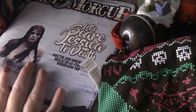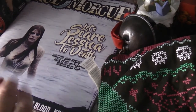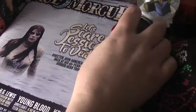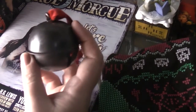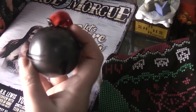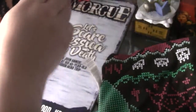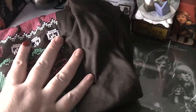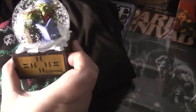A magazine like this, trying to think about Xbox magazines and general release magazines, I probably think you'd pay about £5 for this magazine. The bell itself, I guess that would be around £7. Maybe more, depending on where you purchased it, but I'm going to go for £7. The t-shirt I'd go for £10. They're really, really good quality and they do wash beautifully. And then the snow globe, I'd probably go for £7 maybe.